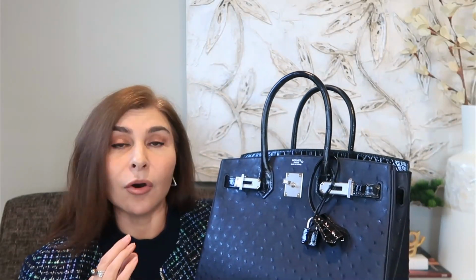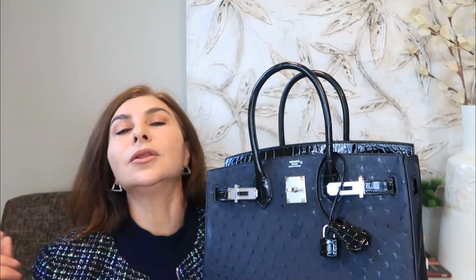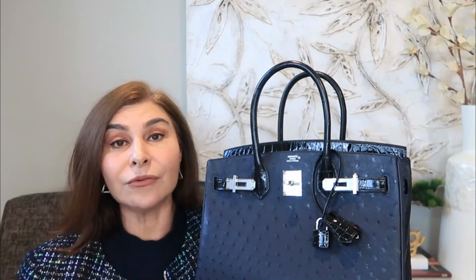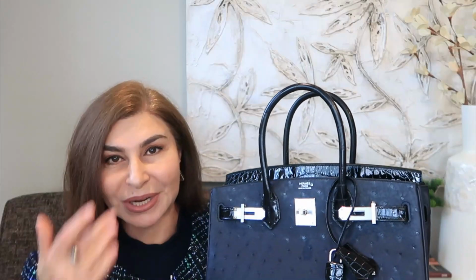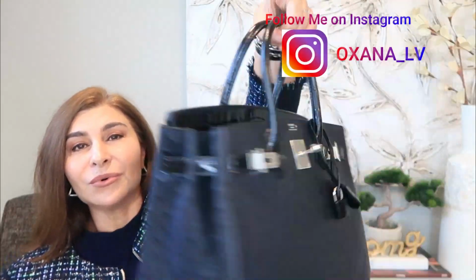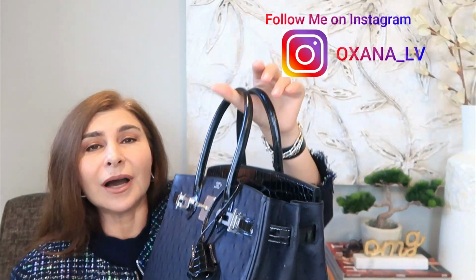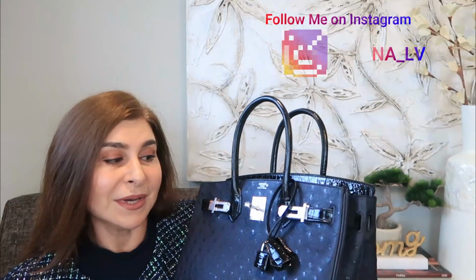Ostrich isn't afraid of rain, so even if you get caught in the rain, you can just wipe it off and it's all okay. The only thing ostrich is kind of afraid of is the natural oil of the hands, where usually the leather gets a darker color. In my case, because it's an alligator touch, I should not worry about that, because my handle is already black and it's not ostrich, it's alligator. So there you go, guys, and it's really, really light. Absolutely gorgeous.